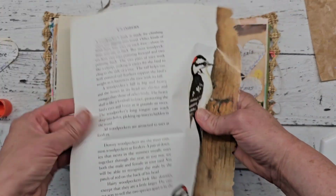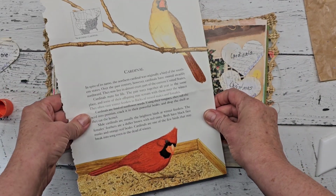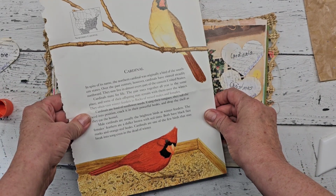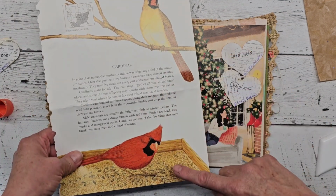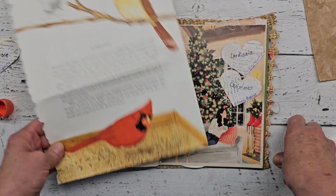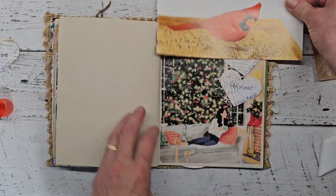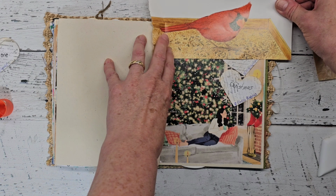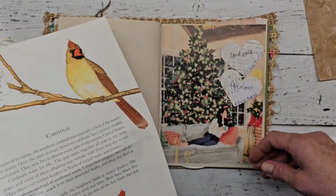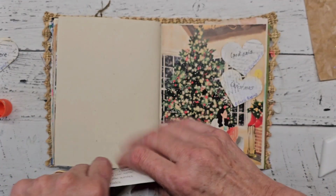I found this, I don't even know, some type of magazine. It was some kind of bird book. And I did find these cardinals in here. However, I think they are too big to the scale of the Christmas tree. Look at that. Way too big. So, I think it would be kind of weird if I put such a big bird on here.